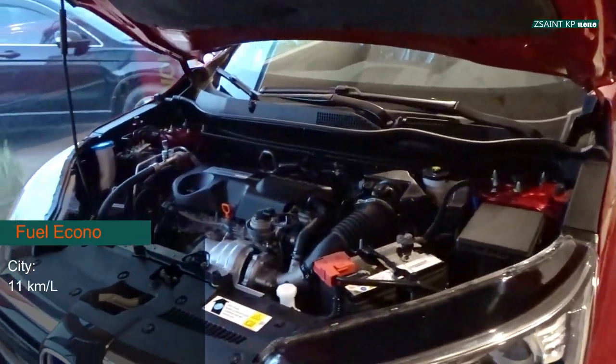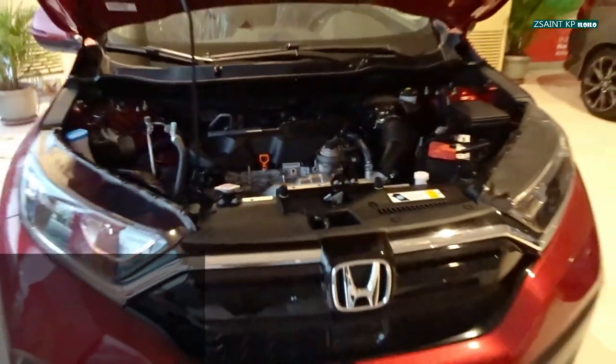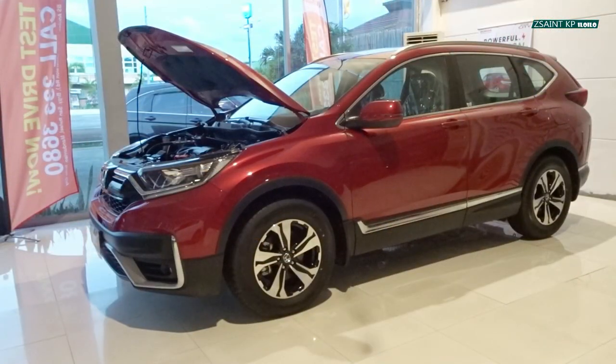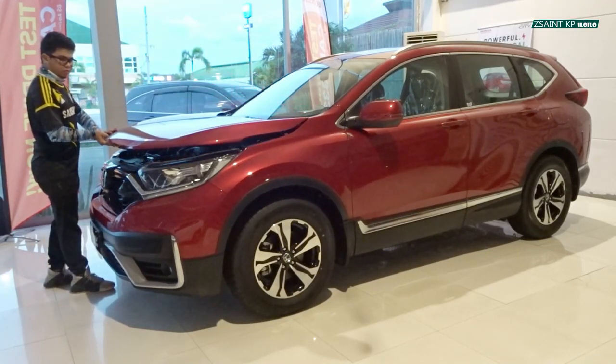A 9-speed automatic gearbox is the sole transmission for this diesel engine, and the drivetrain of the CR-V is front-wheel drive. Fuel economy rating for this car is 11 km per liter in the city and 18 km per liter on the highway. With this fuel economy rating, this Honda CR-V with a diesel engine is more frugal than the gasoline ones.